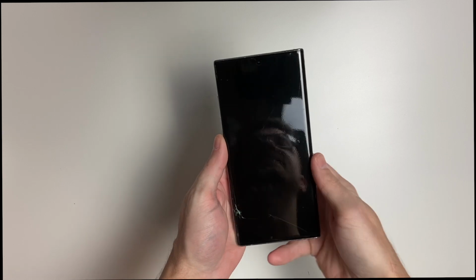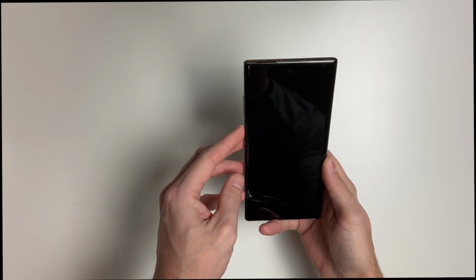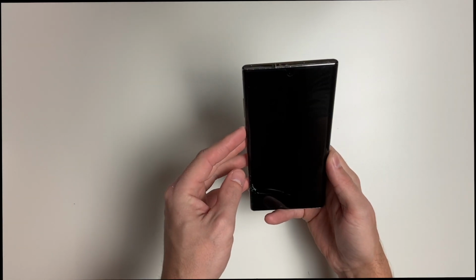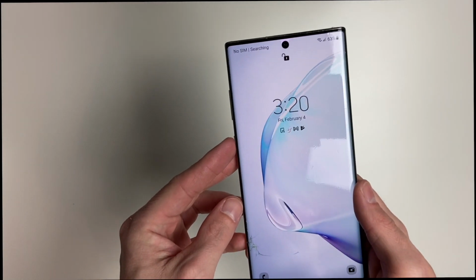All right, just to show you how fast the face unlock is, I'll go ahead and show you that real quick. So as you can see, it's pretty quick. You just watch the little lock symbol. Bam, there you go. Unlocks pretty quickly.